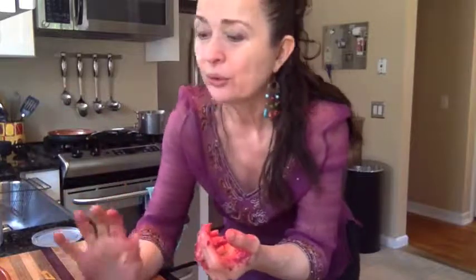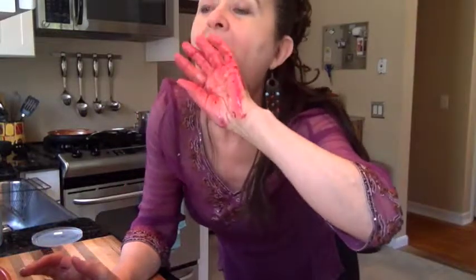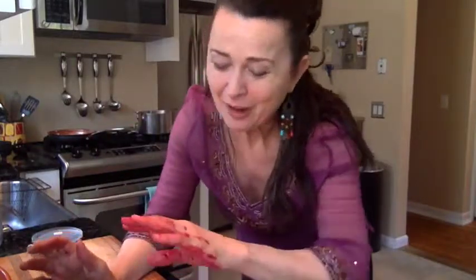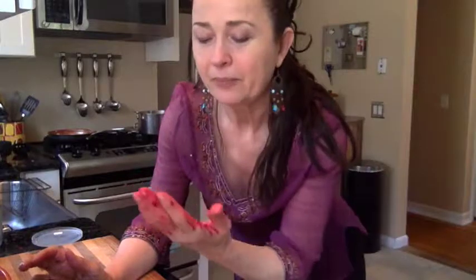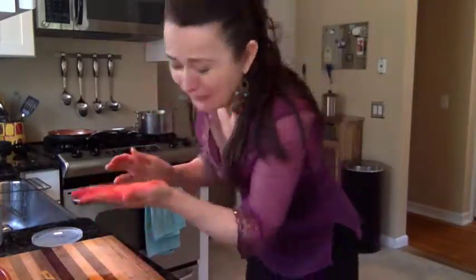You could also add, for the fatty part, if you have any almond butter or almonds or any kind of nut. I don't completely lick my hand clean, but I do remove everything that's accessible. Oh my God.